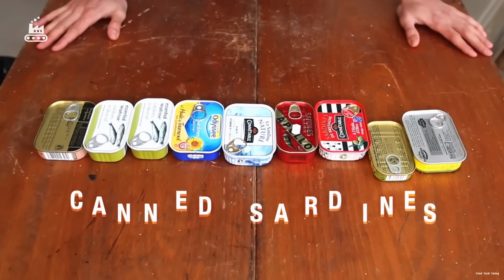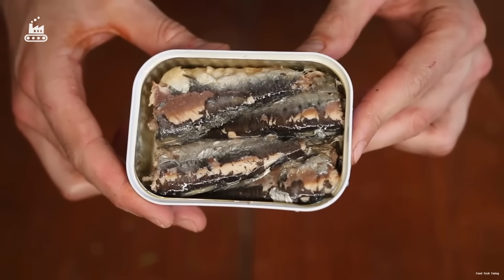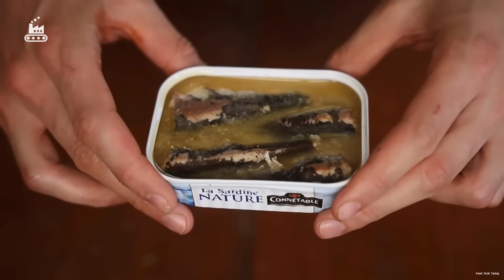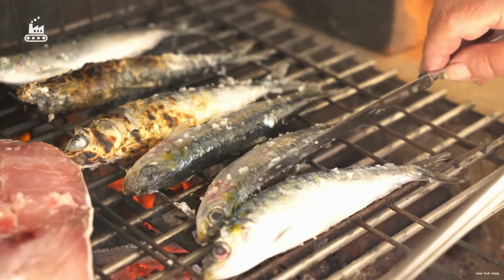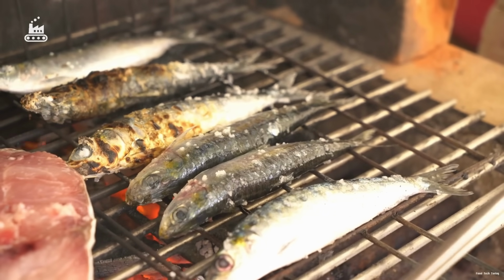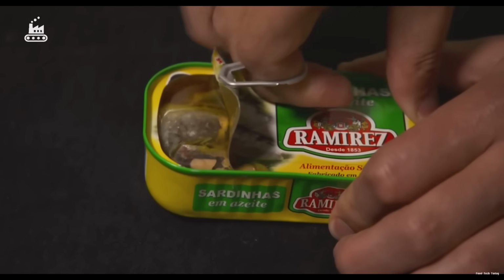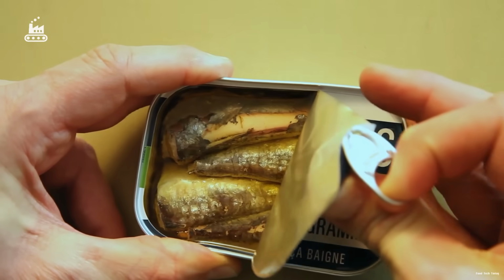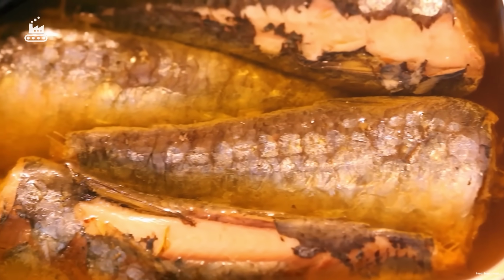And when we talk about canned food, nothing stands out quite like sardines. These little fish have been around for centuries, and they're actually named after the Italian island of Sardinia, where they were once found in massive numbers. Sure, sardines can be eaten fresh, but they spoil super fast. That's why they're usually canned, to dramatically extend their shelf life. In fact, a single can of sardines can last over 10 years in theory.